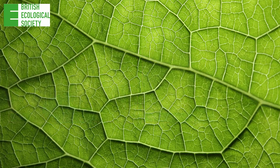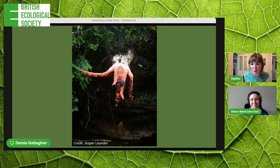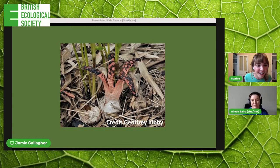Well, before we move on to Hana and her tutorial, let's have a look at what we're going to be drawing for our final drawing. Now, this is no chicken of the woods, but it's another amazingly named fungi called the octopus stinkhorn. First thoughts are that it looks like an octopus has got stuck in a rock head first or in the soil. So it's growing from the soil.